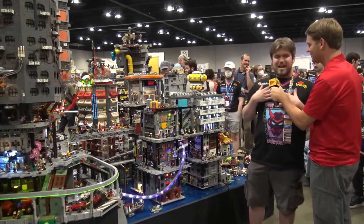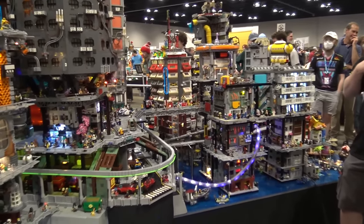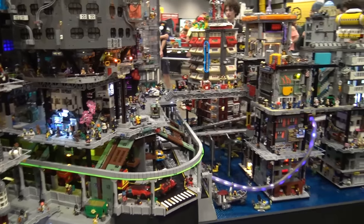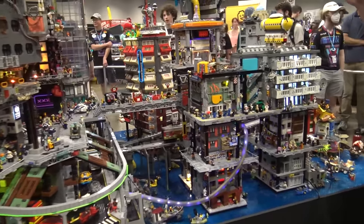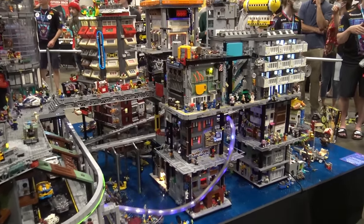So, of course, I'm not the only builder who contributed to this, as we mentioned. I'm going to pass it on to the next person here, Mason. Mason did some amazing towers that are also in the inner city, and I'm going to let him tell you all about it because he did it. I didn't do it.